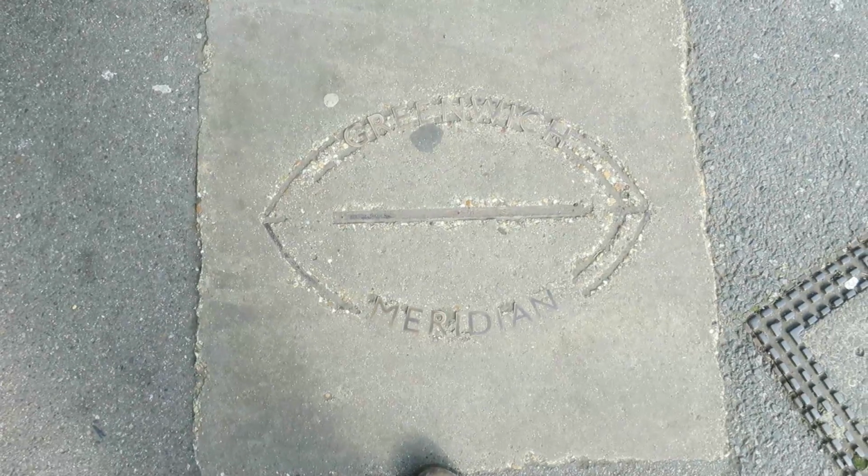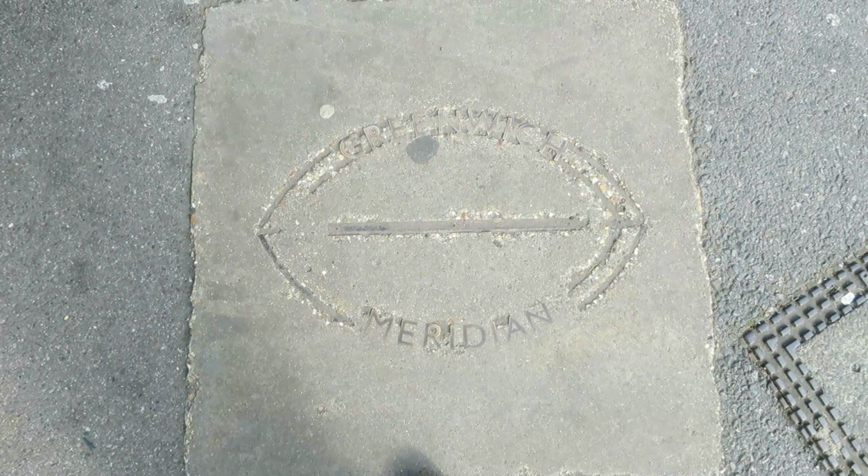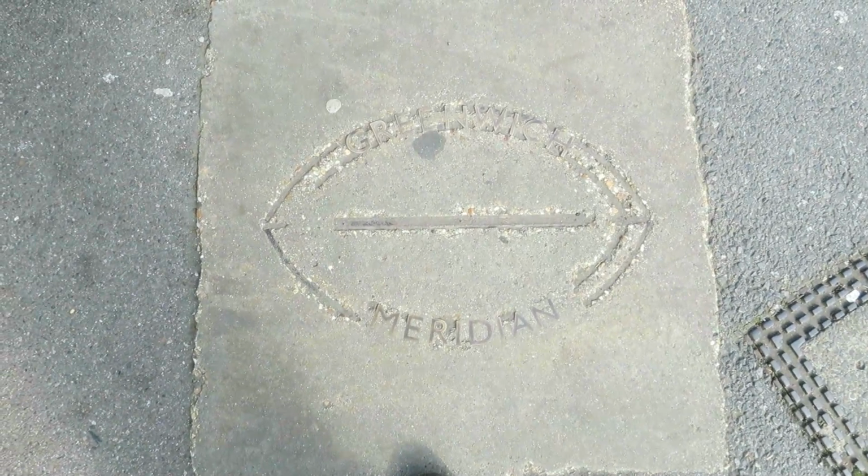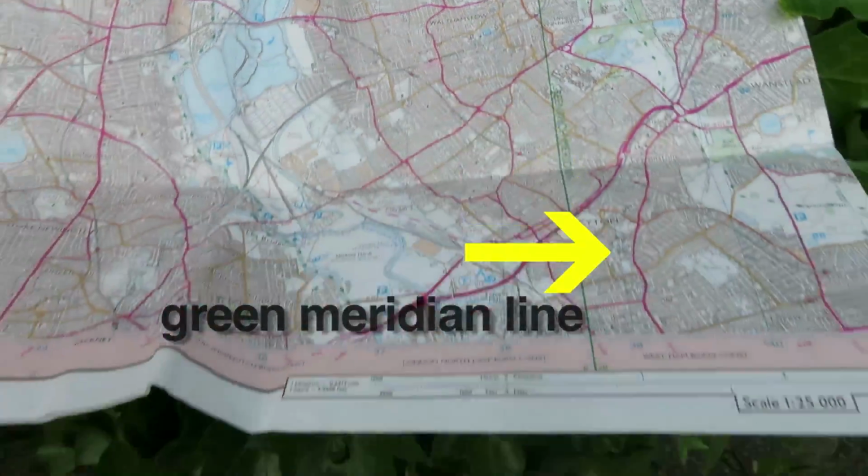Well, the Meridian line runs along Wood Street all the way up to Waltham Abbey, and actually just past Larks Wood as well. So today's walk is actually going along the Meridian line.